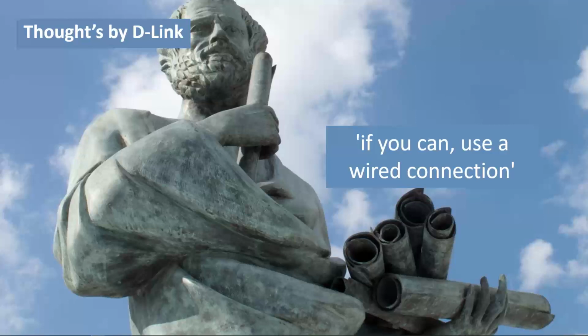Wi-Fi is awesome. We love Wi-Fi, but there are just a few advantages in having a wired connection that we'll obviously go into more detail as we move on. And why use a wired over a wireless connection? There's obviously loads of cases why you might choose wireless connections. What do you actually get with a wired connection?